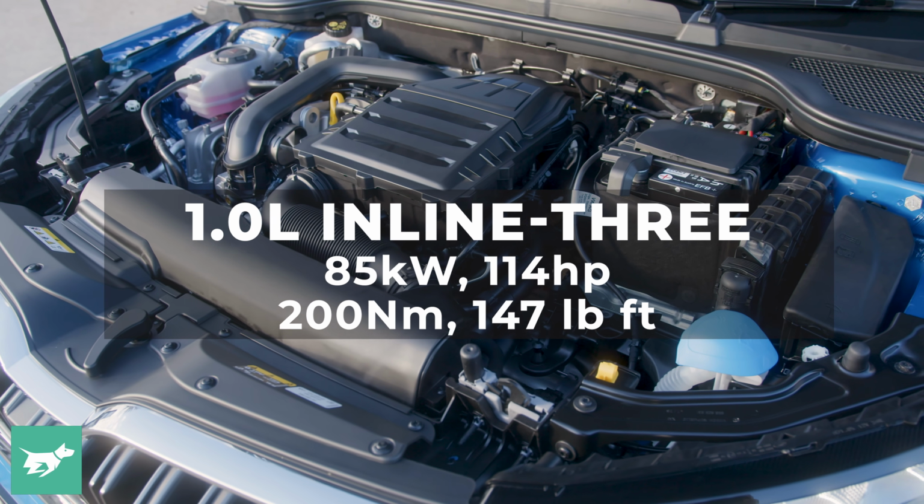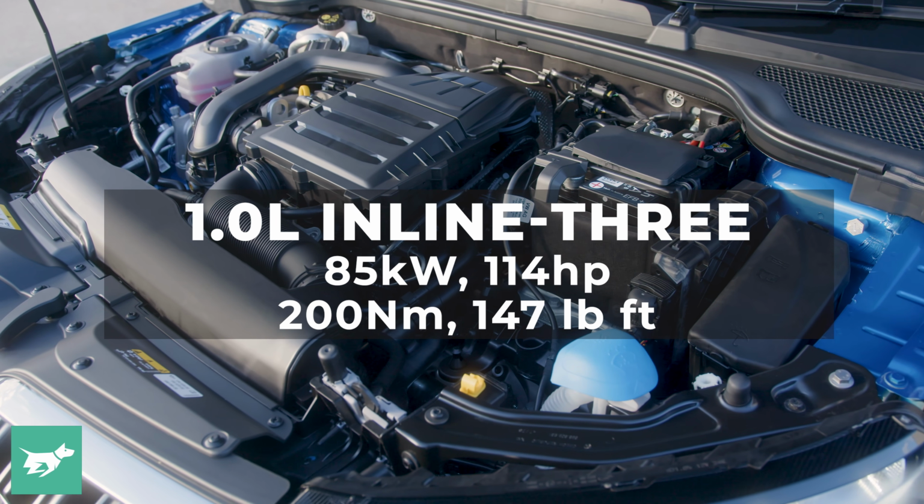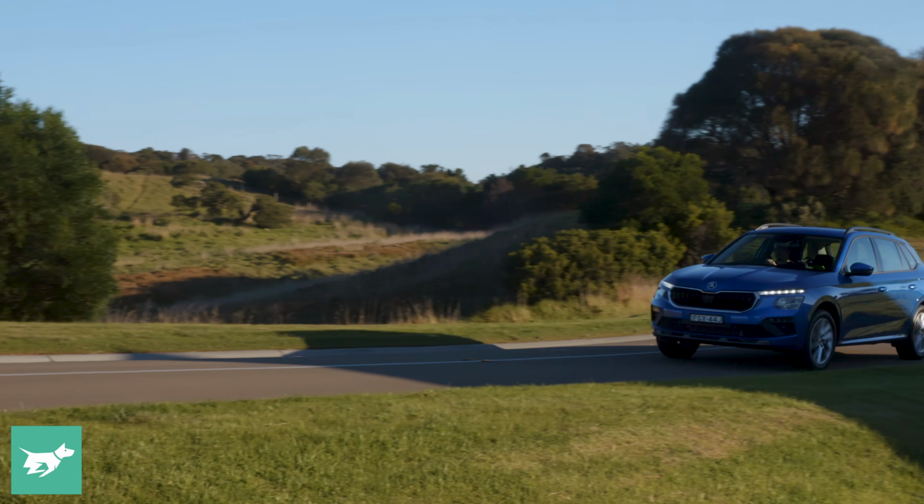This car, the Select, is powered by a 1 litre turbocharged 3-cylinder engine that produces 85 kilowatts of power and 200 Newton meters of torque. It's mated to a 7-speed dual-clutch automatic transmission. Now, this has been working pretty well in the past. I really liked how it drove last time, and now we're back on the road driving it, and I'm really impressed with just how fun a package this car is.